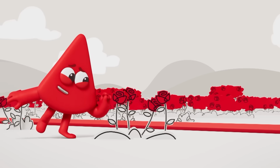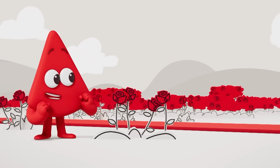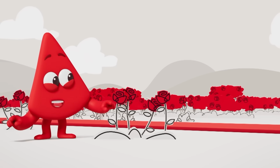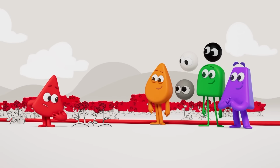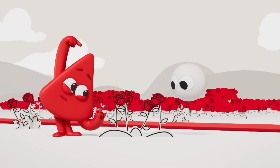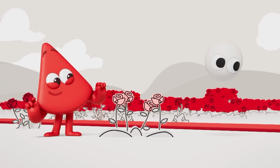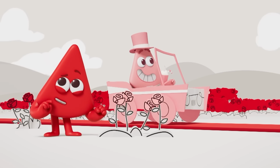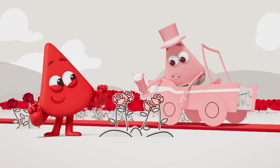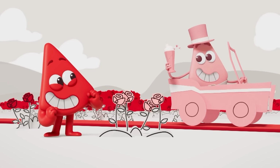Some of these roses could be a bit lighter. Yes, a nice pale red. I could use a bit of white for this. Red and white mix to make pale red. That reminds me of someone. Oh, that's pink, like me. What fun. Have a nice tour.